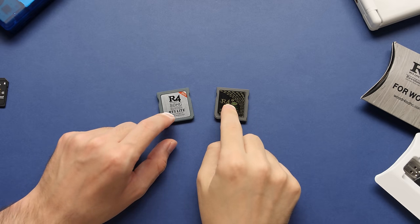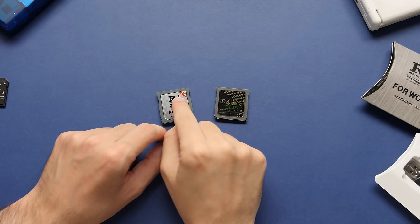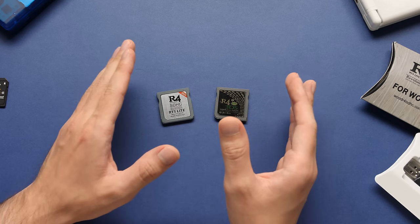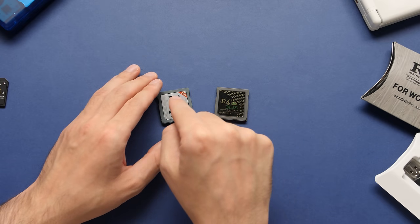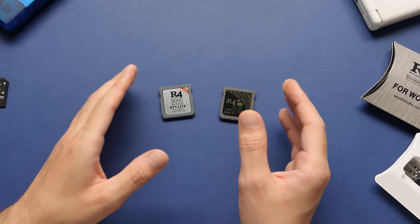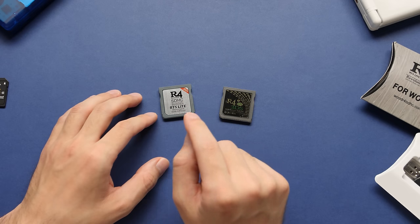The only thing to be aware of with these kinds of cards is that some cards have a date label on them and a time bomb, and that basically means they'll stop working when the clock on your device is a few years past the date that's printed here. They do that so that you'll end up buying another one, but you don't really need to, and there are ways to get around it. But it's important to note that not all of the R4 cards do this.